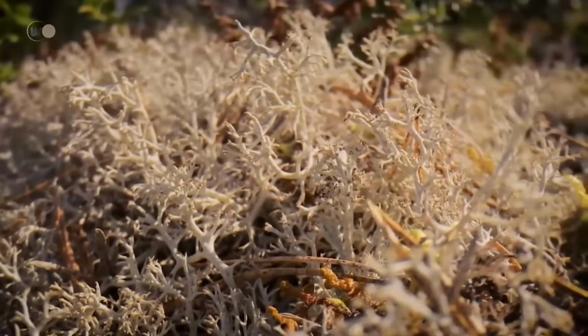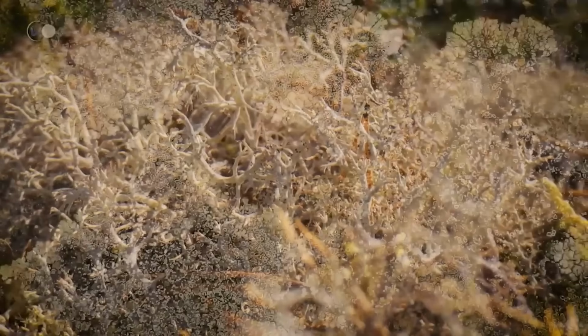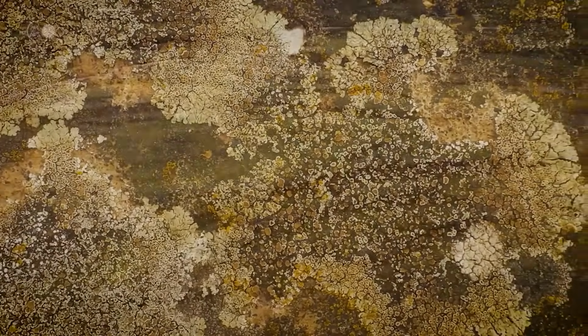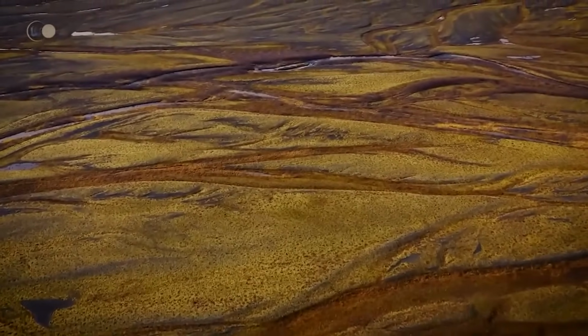Certain living organisms, such as lichens and bacteria, promote the chemical alteration of rocks by releasing organic acids that can dissolve minerals. As a result, rocks disintegrate and soils are formed.